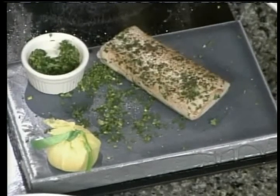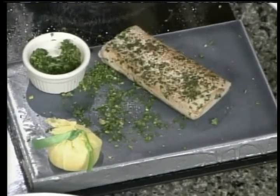And how long do you cook it just to crust it? Just 30 seconds on each side, depending on temperature. You want to eat it rare, because if not, you turn it into tuna fish.